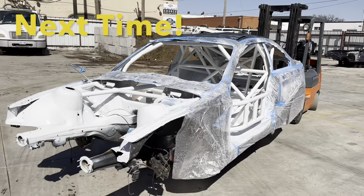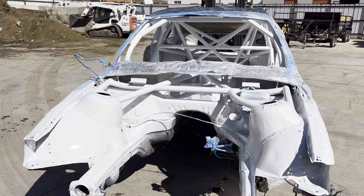Oh yes, looks pretty good. Definitely not yellow.